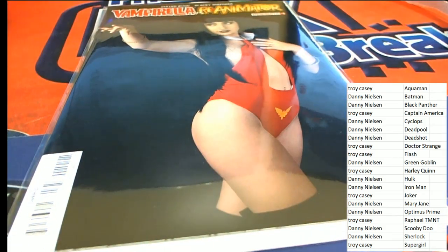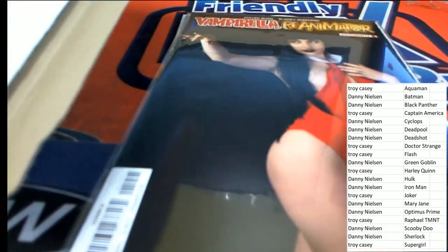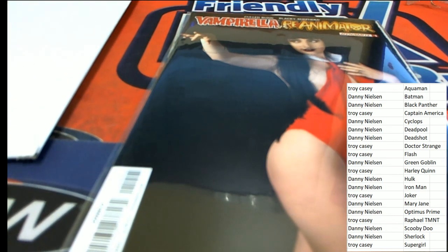Good luck getting a ticket. Good luck hitting big. Oh, this is a very special one right here. There is no ticket in this. But this is a very unique Vampirella reanimator.